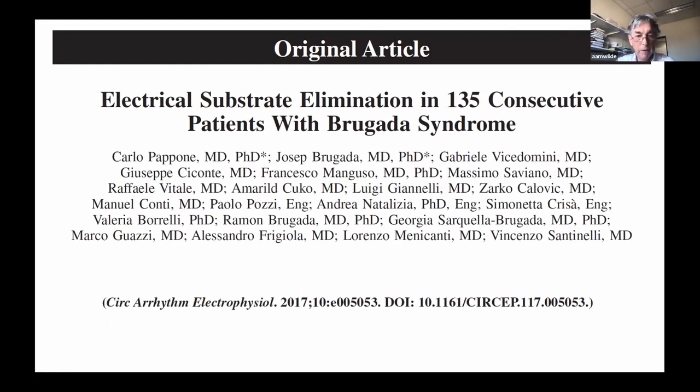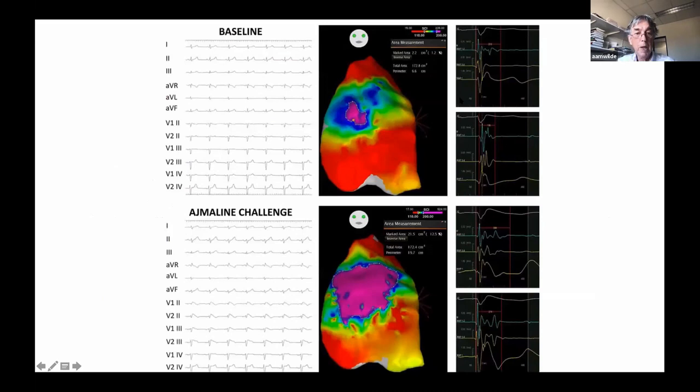Already in 2017, he had performed 135 procedures in Brugada syndrome patients, and in the meantime, it is over 1,000, I think. But he does find very similar signals. Here is the baseline EKG, not that much abnormality here, by the way, but still some abnormal signals in that particular area. You see the abnormal signals here.